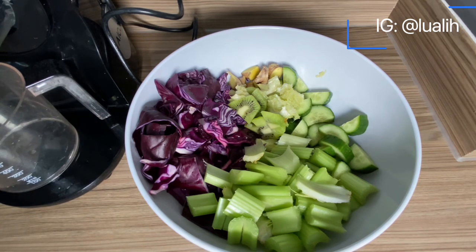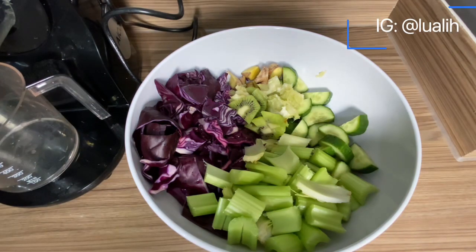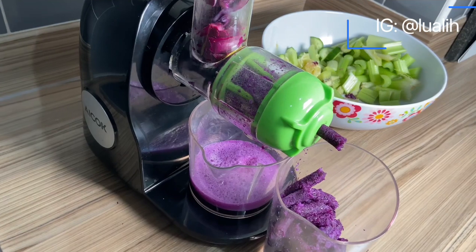I felt like my body needed to go back to the drawing board, so I went on a full raw vegan diet for the day, and I'm sharing what I ate and what has been helping me.